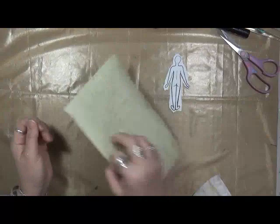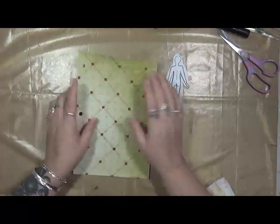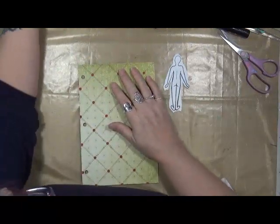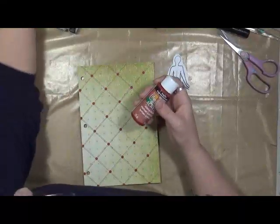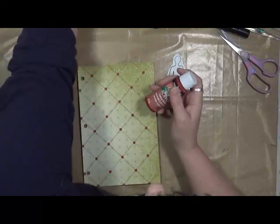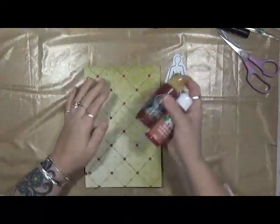So let's get this down. I just grabbed one of my sheets. This one I grabbed because I had the red dots on it. Remember, I put a clear coat of gesso on this side of it. Let's see if we can find some reds here. Here's a deep red. Of course, all my paints fall out. Let's use this one too. This is a cranberry wine.